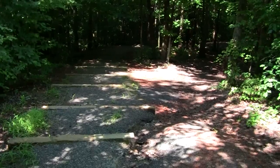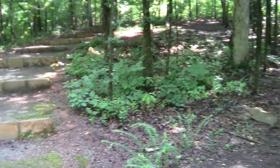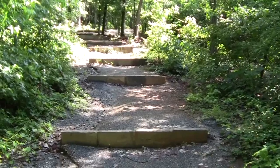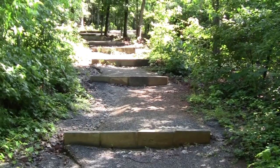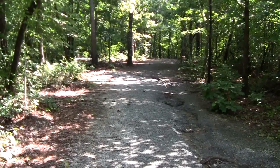We just came up the steps on this particular split. We have another split, one with steps and one without the steps. They join. The trail that has steps and the other trail join up ahead. After the trail rejoins, it heads uphill again.